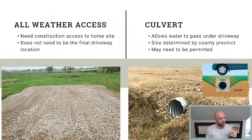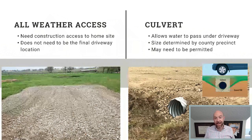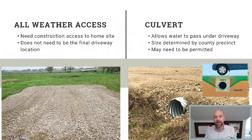Well, we got pickup trucks, light pickup trucks or cars, SUVs that we all drive every day, and that's one thing. And then what we also have is 30 and 40,000 pound dump trucks and 70 and 80,000 pound concrete trucks. Those are what's going to be helping build the home, right? So lumber trucks, concrete trucks, dump trucks.